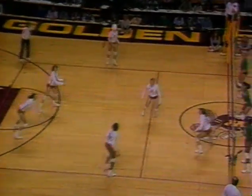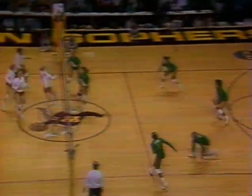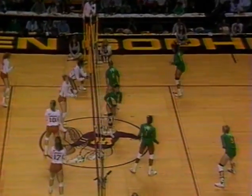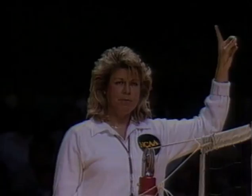Carolyn Tayatoffa to serve. She has been brilliant in this tournament. Out to the outside. Spike is dug by Hawaii. Another dig by Hawaii. And Texas with a free ball. And off the hands, out of bounds. And Paul Sunderland, interesting lineup change. Dee Dunstone starting for Carrie Trishman.